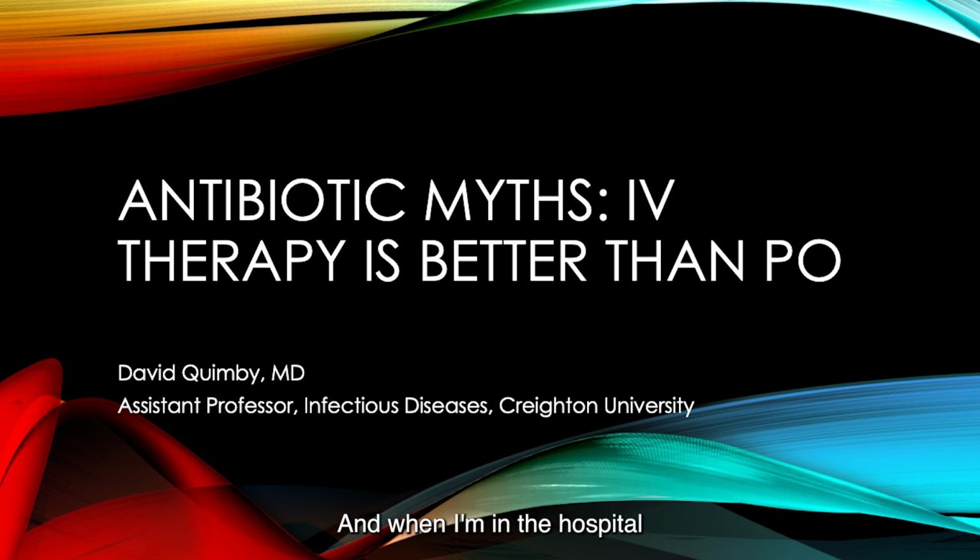And when I'm in the hospital, and I see the family at the bedside and they say that an emergency department said they have a urine infection or something, I say, you know, I think there's a Nebraska statute that says you can't make it through the emergency room without being diagnosed with a UTI. I think the problem is the bright red leg.